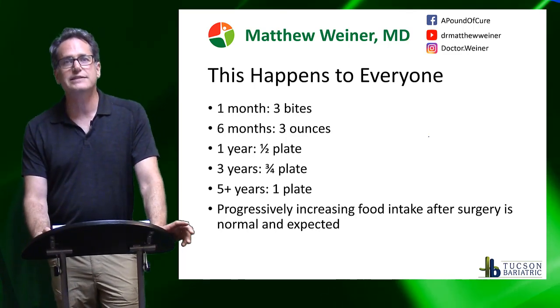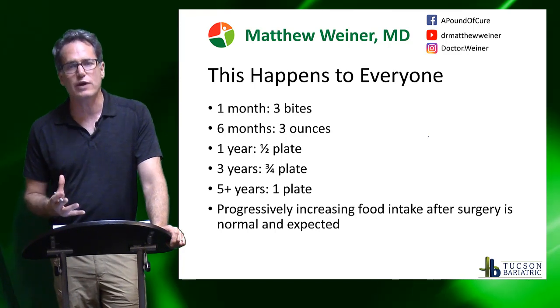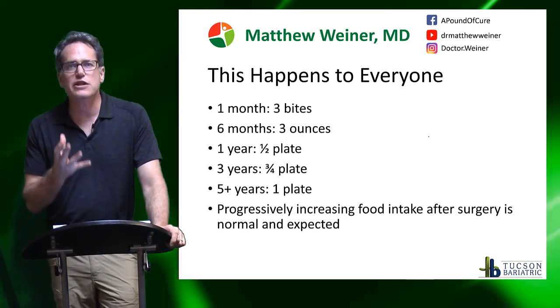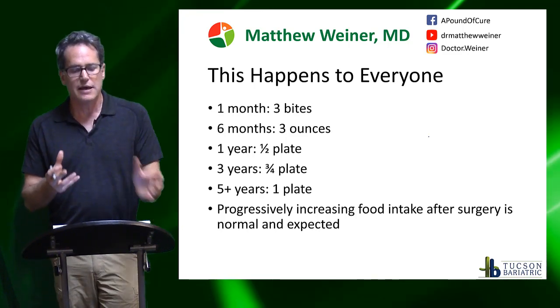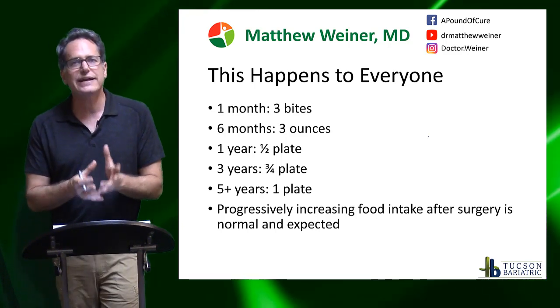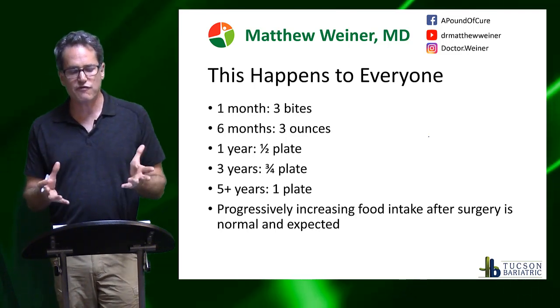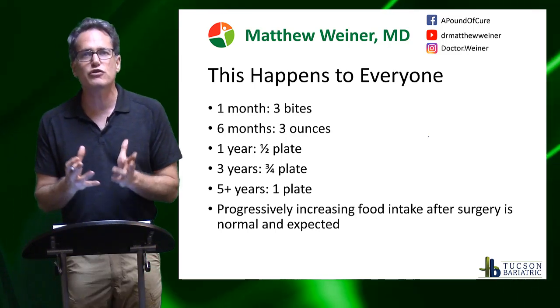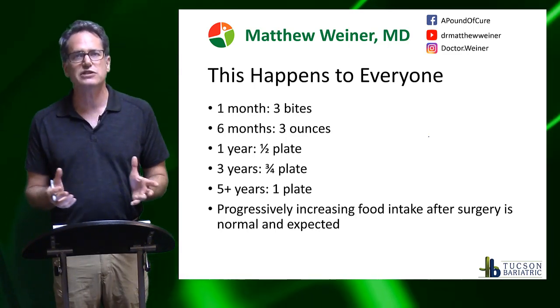So the first thing I'm going to say in terms of this guy's experience is what he's experiencing happens to everyone after surgery. At 1 month, it's like 3 bites of food. It's nothing. At 6 months, it's just a few ounces. By a year, you're at half a plate. And of course, this is going to vary from person to person. But by 3 years and 5 years, you're at a full plate of food. You can eat plenty within a few years of a sleeve gastrectomy to get yourself in trouble.